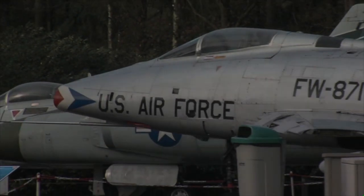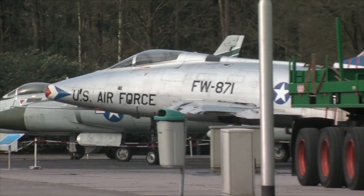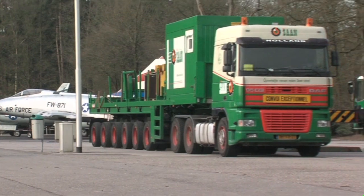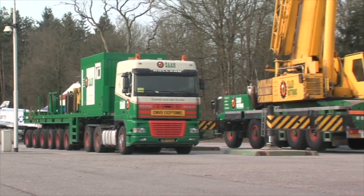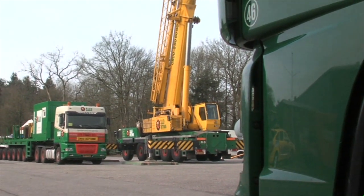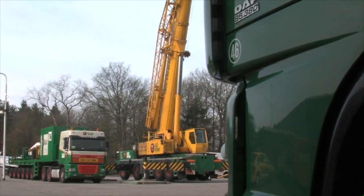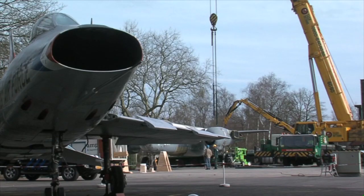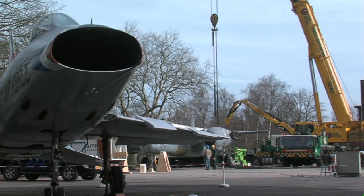At the Military Aviation Museum in Soesterberg, many fine military aircraft are enjoying their retirement. Years in the open air, however, have not been good for the Lockheed Neptune SP-2H. Corrosion means that renovation and repainting are necessary. This will be done at Quality Aircraft Painting Services, based at Lelystad Airport.